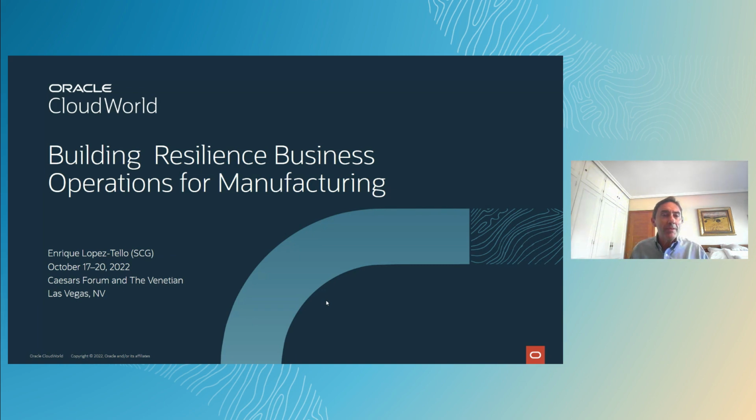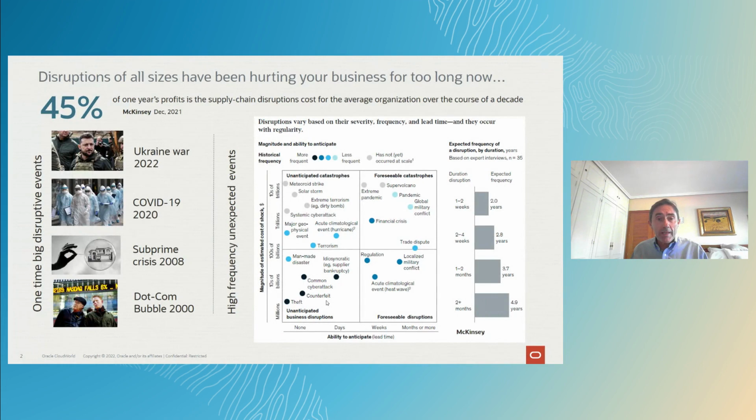And talking about building resilient business operations, the first word that comes to your mind is disruptions. They come to you in different sizes and with different frequency, more and more frequently lately. As you see on the screen on the left-hand side, there is a big size of disruptions that everyone knows about that create like a big tsunami in your operations.